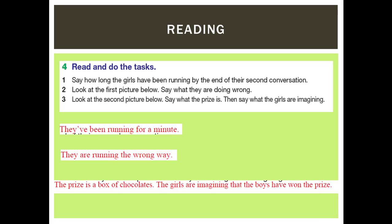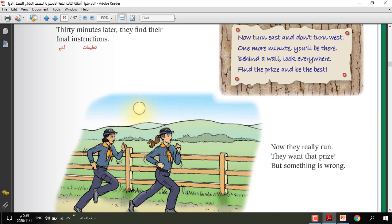The second one. What they are doing wrong. They are running the wrong way. How did they realize that? How did they realize that they were going the wrong way? As you can see, this is the picture, and they were running the wrong way because they were running west, not east. And as you can see, the sun is on their left.